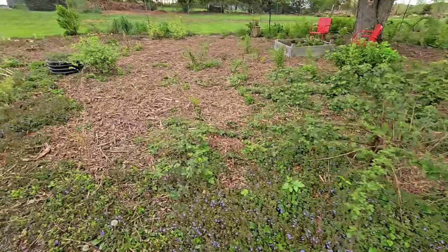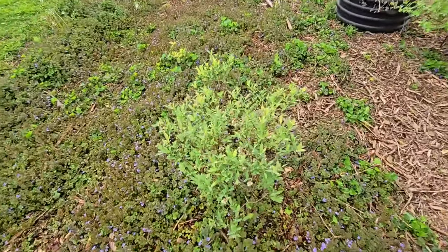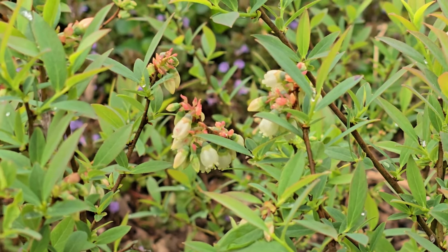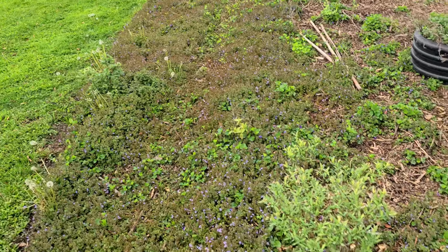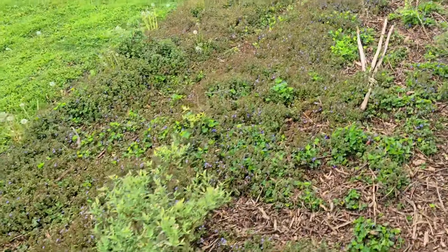In the food forest over here, where I have all my berry bushes and some fruit trees, we do have some blooms on the blueberry right there. Just starting to get a few blooms on these. Now, I did plant five blueberries. They're just not doing very well. There's only three just barely hanging on, but I'm letting them grow. We'll see what they do.